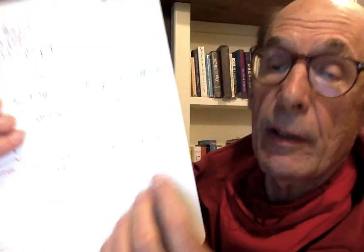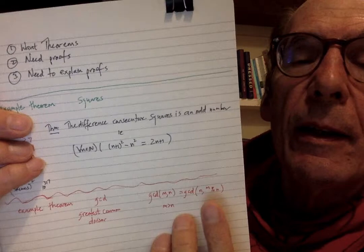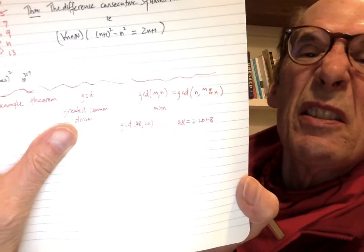So to find the GCD of two numbers, what you do is, I'm going to use computer notation. Let's say they've got this relationship. So this is the algorithm. So if I want to find the GCD of two numbers, what I do is take the remainder and take the smaller number and move that up to being the bigger number, and then take the remainder. So for example, the GCD of 48 and 20, well, to do that, 48 is 2 times 20 plus 8. So the remainder is 8. And so this is equal to the GCD of 20 and 8. So that's the step that you do.